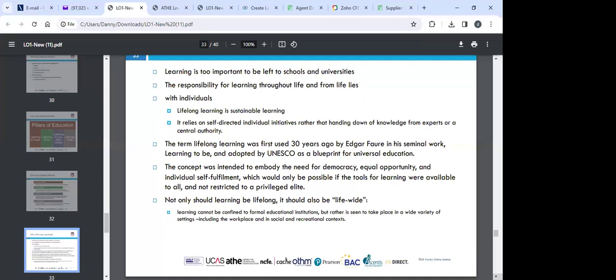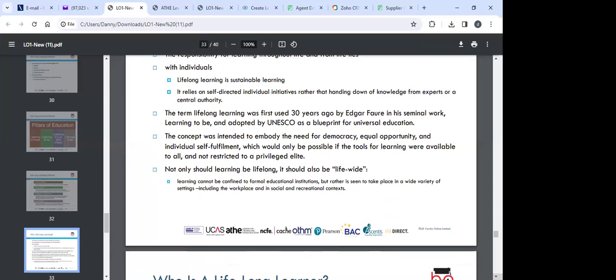Okay, why lifelong learning? The term was first used 30 years ago by Edgar Faure in his seminal work, Learning to Be, adopted by UNESCO as a blueprint for universal education. Very important, learning to be. Of course, we always learn to be, don't we? The concept was intended to embody the need for democracy, equal opportunity, and individual self-fulfillment, which would only be possible if the tools for learning were available to all and not restricted to a privileged elite.